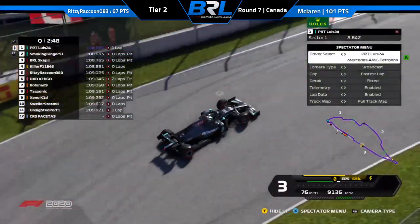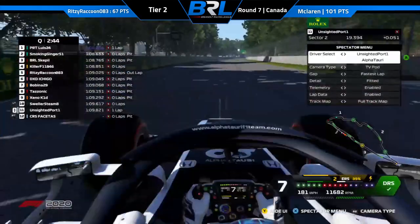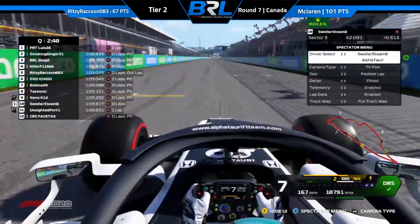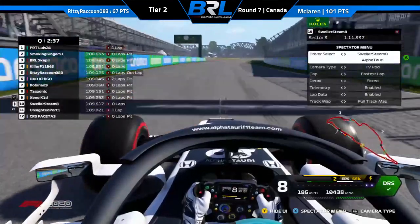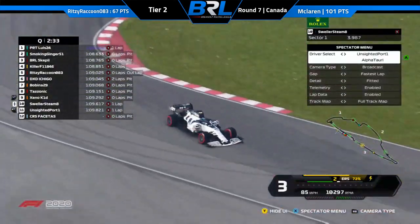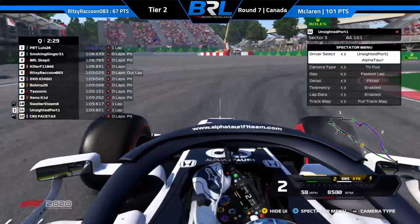Tazonic does not improve. He actually boxes. Unsighted Port, he's going to go up on his flying lap at the moment, actually, in the AlphaTauri. Actually, that's Sweller. Sorry, he's invalidated. Going through 13 and 14, he's going to try and go for another run. 2 minutes and 37 seconds left in the game, in the session. In the game. Unsighted actually on a flying. I mean, technically it is a game, so I'm not wrong.